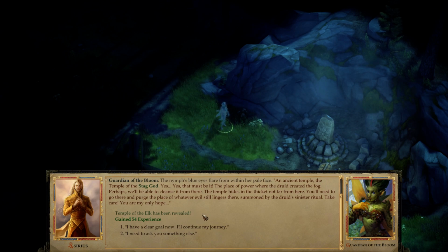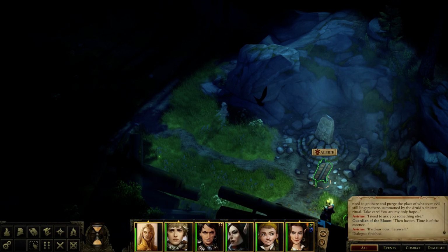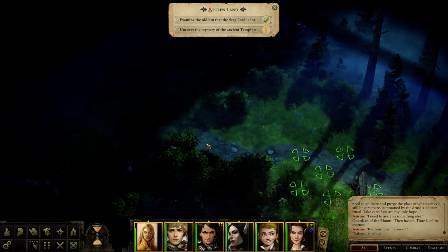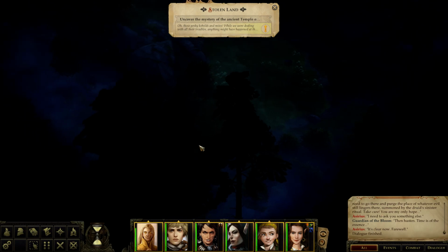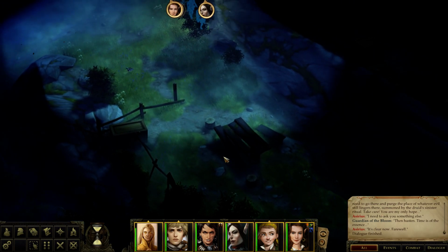Temple of the Elk was revealed. I need to ask you something else. Then hasten. Time is of the essence. It's clear now. Farewell. I'll go ahead. Uncover the mystery of the ancient Temple of the Elk. Will do. Oh boy, we got some adventure going on. Temple of the Stag God.